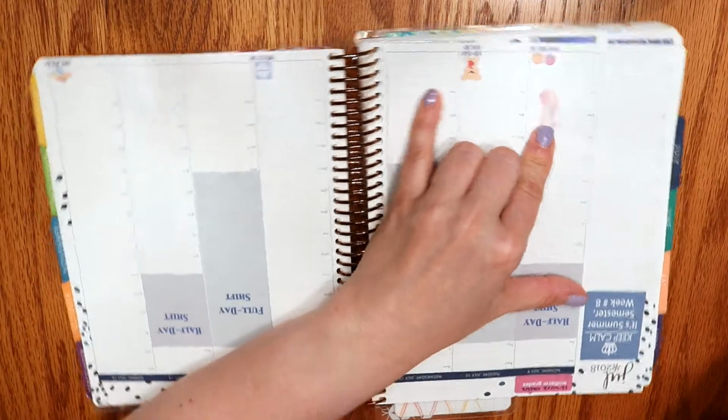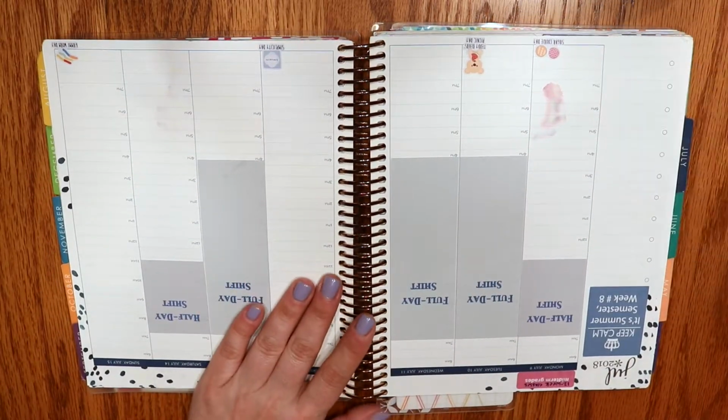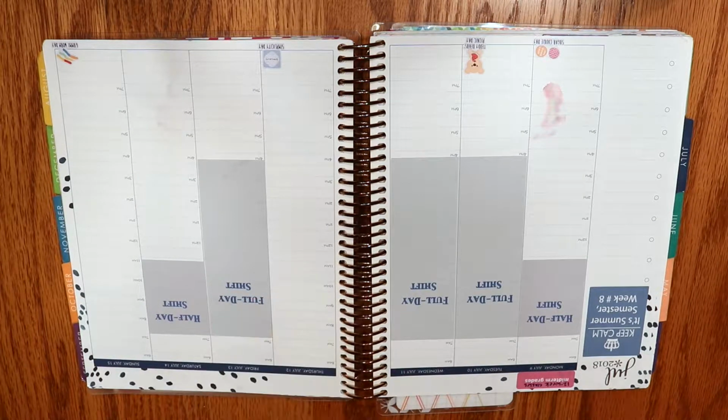So let me flip her over. Sorry if this is going to bug you. I'm going to cover it up as soon as I get done with the washi in the sidebar. But I do find it much easier to put washi down upside down. And I'm going to start with the yellow at the top.